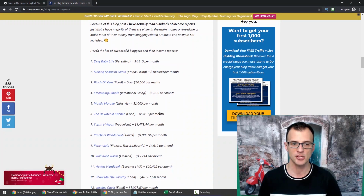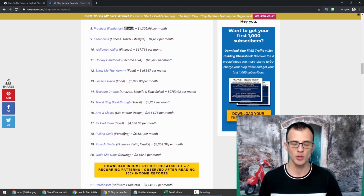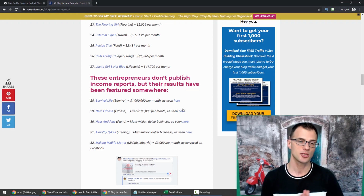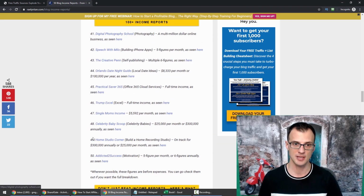So you can check how much each of these websites is actually making, and you can see that it's a variety of different niches: frugal living, lifestyle, food, veganism, travel. So all of these would be good niches, so you can check out what kind of blogs or niche websites other people have, and then see if perhaps you want to try and replicate one of these niches as well.